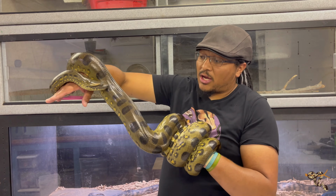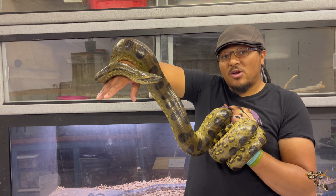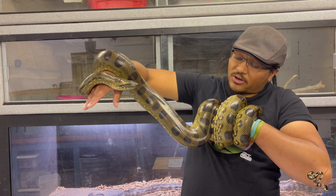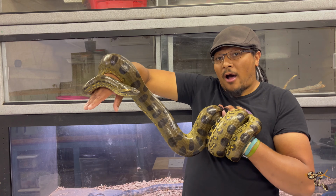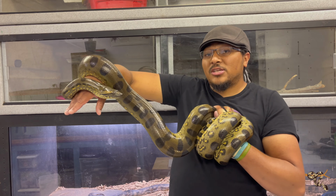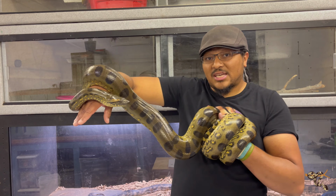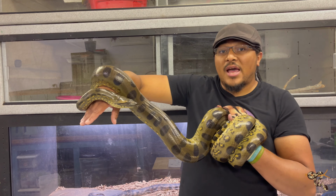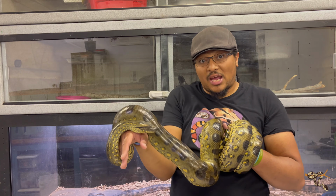That dark green coloration helps blend in with the dark bottom of the river. The black spots that they have across their entire body help break up the shape of the snake, similar to a lot of other snakes like the Dumeril's boa and boa constrictors, which have those odd but beautiful patterns that help break up the basic snake shape of the animal.